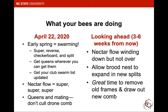One last thing that I think is a good idea this time of year is that we're constantly getting swarm calls at NC State, and I'm sure most beekeeping clubs around the state are doing the same. Swarms in trees, swarms moving into structures, and so forth. So it's really imperative for your club and or your extension agent to have an updated list of the people who are willing, able, and timely in going out and getting swarms.